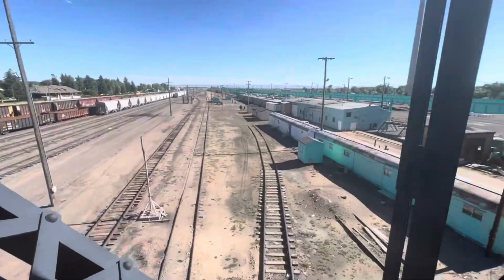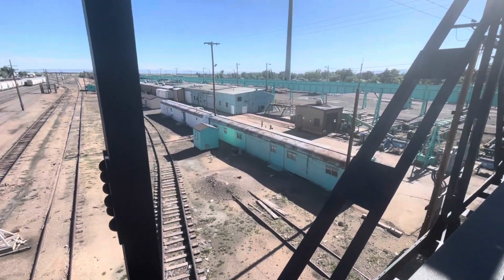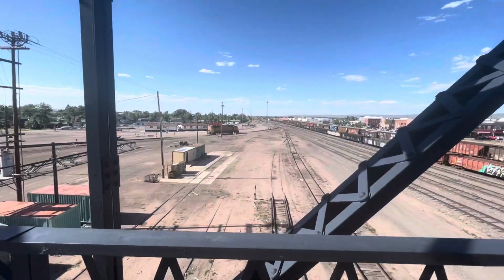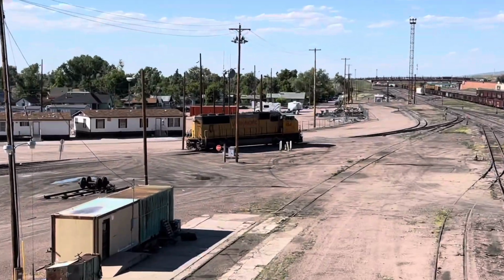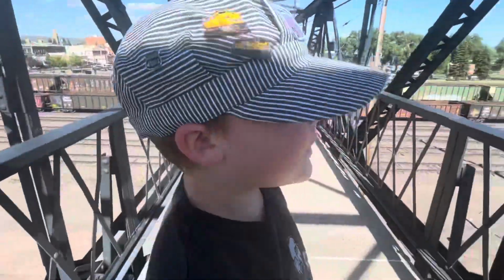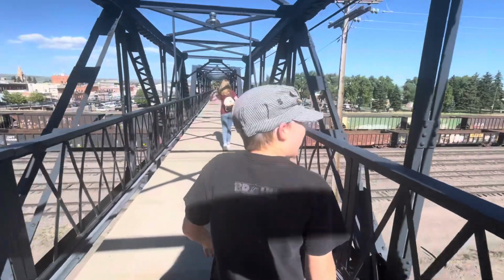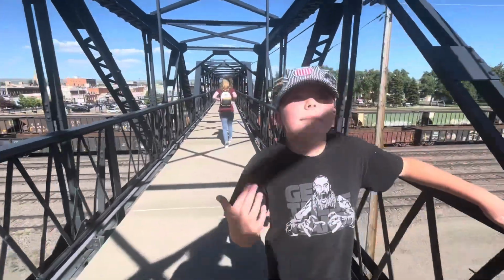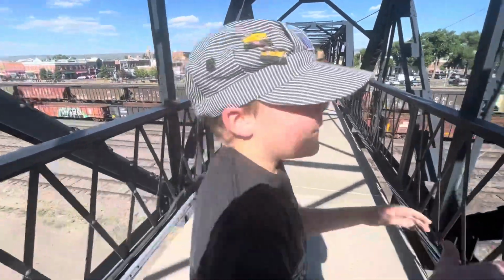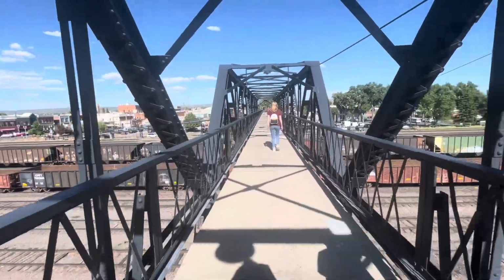Here are some buildings made of old cars. Over here are some tracks. Yeah, we're right above the tracks, huh? And soon there's going to be a train coming so you can view the bridge going. Ooh, we're gonna try to get it on film. Let's keep going.